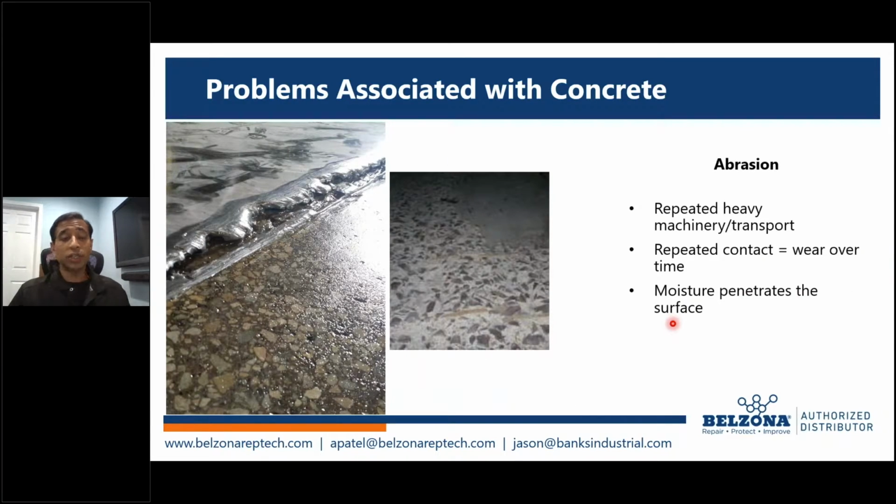Abrasion. Abrasion is the act of constantly rubbing against something, and over time you start wearing away the surface of the concrete. You start working your way into the middle of the concrete. If you look at this picture, you can see all these stones. That's what I talked about earlier, the aggregate; you start exposing some of that. When you start exposing that, you start exposing more of the pore areas. You start exposing the rebar, you start exposing some of the elements inside the concrete, and guess what happens?